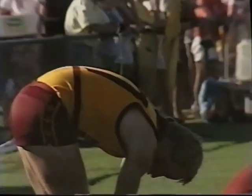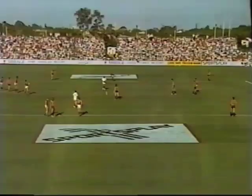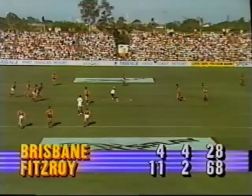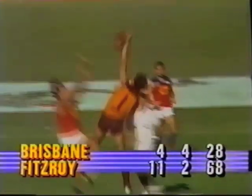But that was beautiful teamwork. Keith Thomas, a lovely little chip pass across, eventually resulting in a goal to the Roys. I wouldn't be a bit surprised if it was Brad Hardy who comes off the ground. Well, he hasn't done much. They've got to get more out of their experienced players.